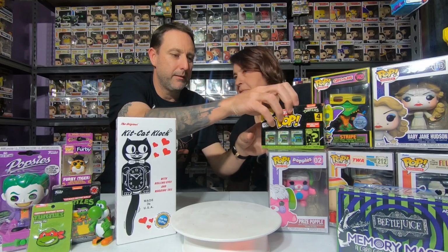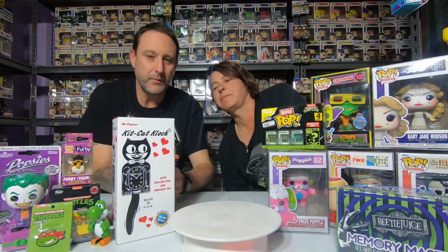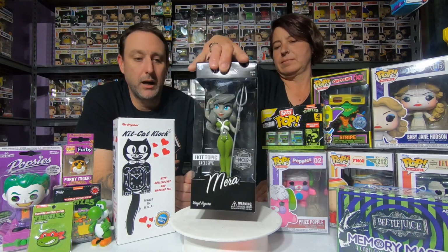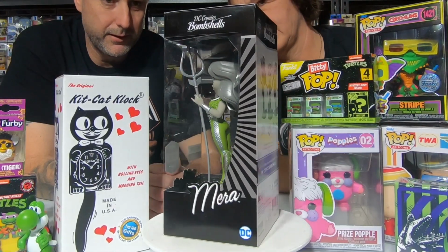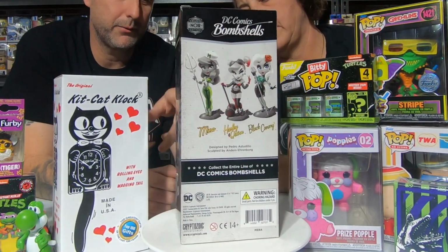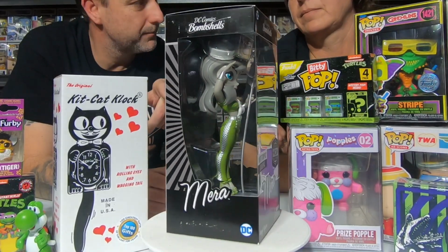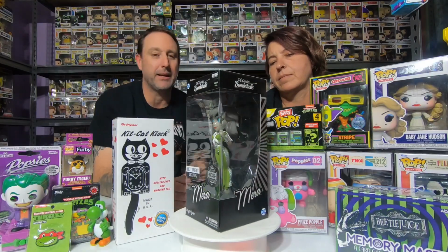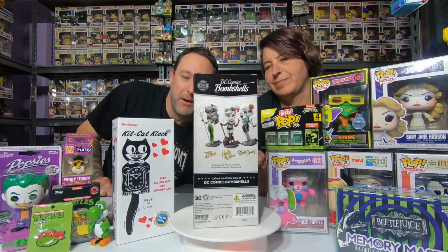So you said there's a couple of things in there. There's one bigger sort of thing. I'll take the big thing and then we can just dig through the peanuts. Oh, that's cool. Hot Topic exclusive. Mirror? We've got her in a coloured version. We've got another box. Good old Harley Quinn. Oh, you would have loved Harley Quinn. We have got another mirror.